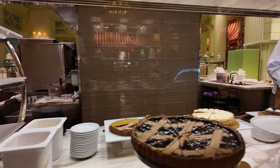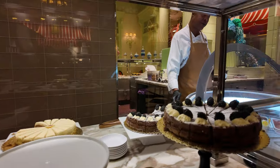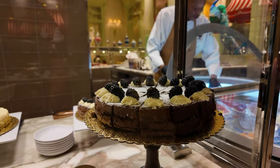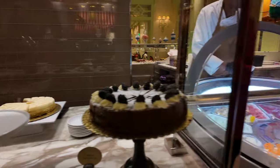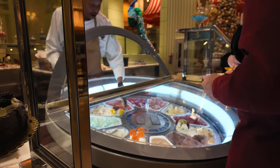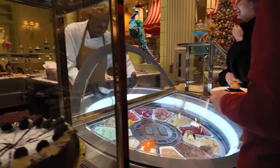Some little pies and tarts. Those are cute. There's a flourless chocolate cake. It looks nice. Wow, those are cute. Yeah. There's a carrot cake right here that's kind of sitting in the back. In the back. And then to the right, a big gelato station. Lots and lots of choices, as well as toppings and stuff down the way. Wow. Cool.